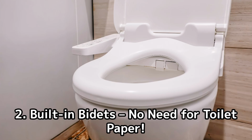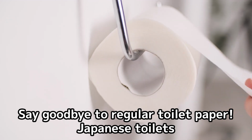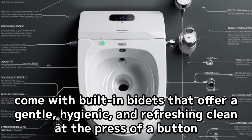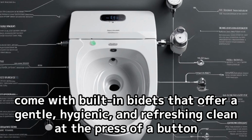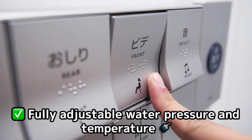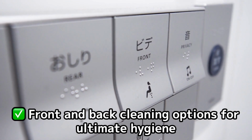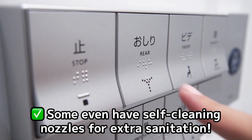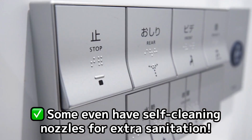2. Built-in bidets, no need for toilet paper. Say goodbye to regular toilet paper. Japanese toilets come with built-in bidets that offer a gentle, hygienic, and refreshing clean at the press of a button. Why it's amazing! Fully adjustable water pressure and temperature. Front and back cleaning options for ultimate hygiene. Some even have self-cleaning nozzles for extra sanitation.